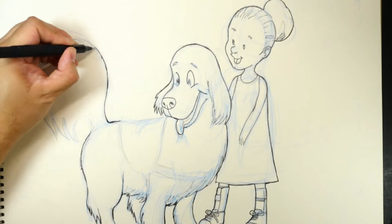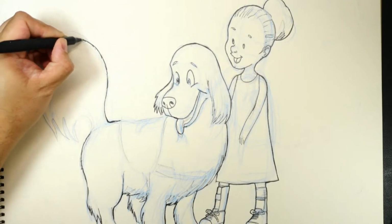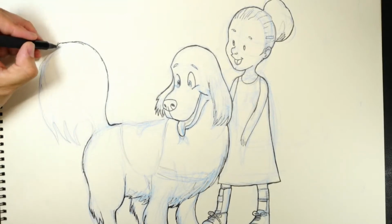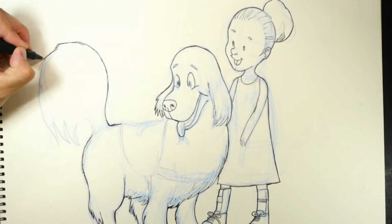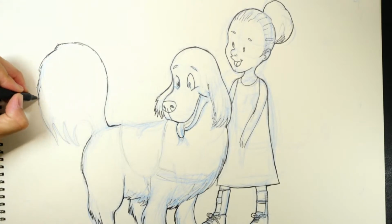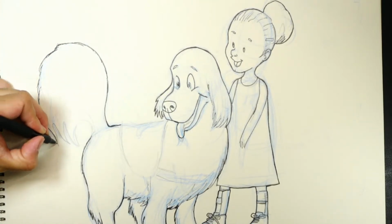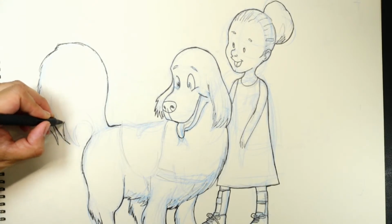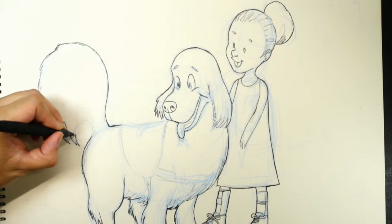They enjoy doing all the work. Some dogs just want to hang out, and that's fine. But service dogs, it really makes them feel good.